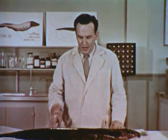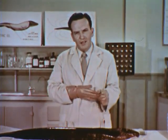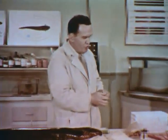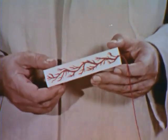Strange as it may seem, the eel's electric tissue is made up of cells very much like the cells that make up the nerves of our own bodies. These cells are called electroplaques. Here is a crude model of one of these cells. Actually, the electroplaque is a tiny battery, 1/25 of an inch thick.